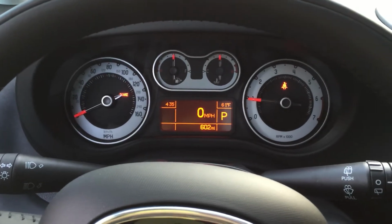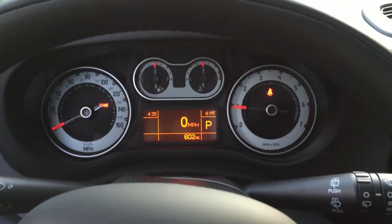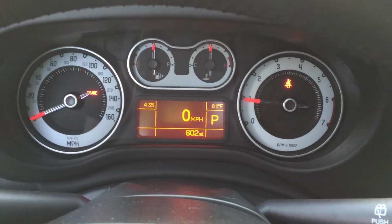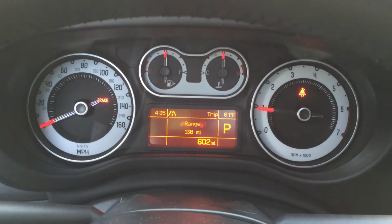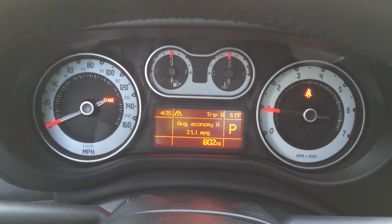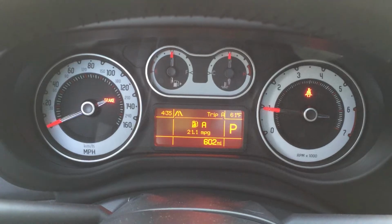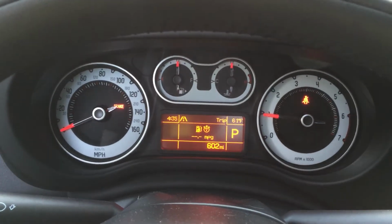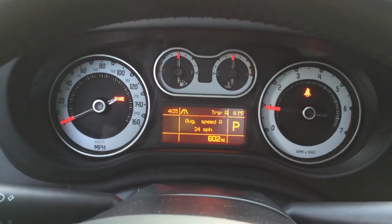We have in the center a trip computer, a multifunctional thing where you can select different features, range and such, trip, average fuel economy 21.1, which is pretty good for a turbo, and we've been driving it pretty hard on our test loop around the hill here.